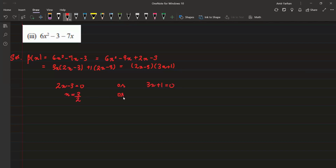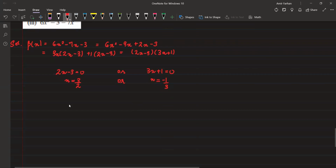or x will be equal to negative of 1 by 3. Clear? Clear, Arya? Have you got the answer right, similar to this? Yes, sir. Okay. Now what you need to do is verify.